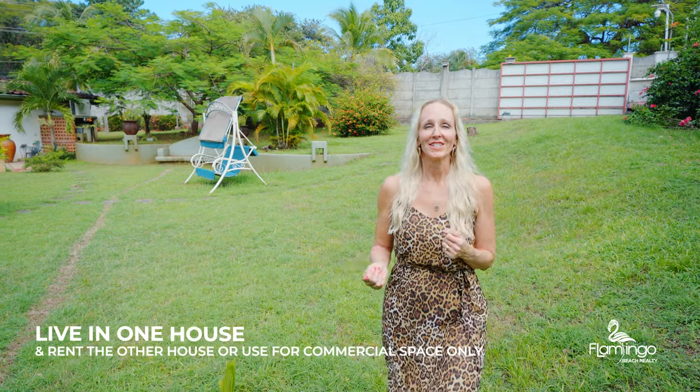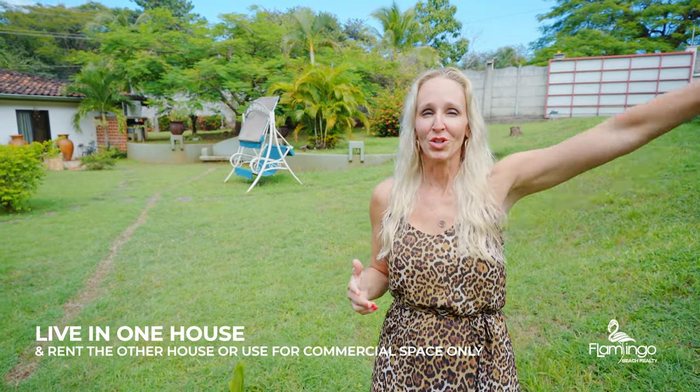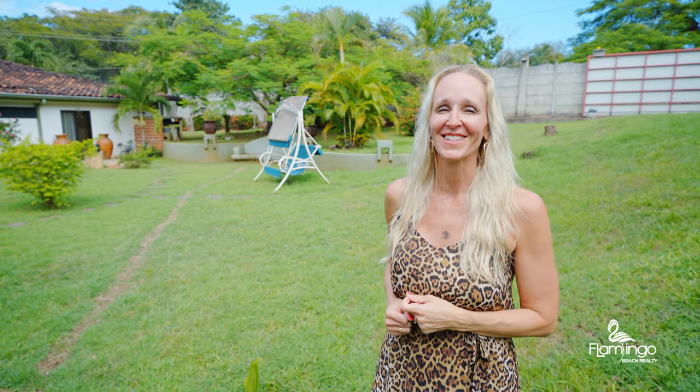There are 2 big yards here. You can add a pool, you can live in one of the houses, you can make rental homes, you could use the other side for another project. There's so many opportunities here. It's all what you can imagine.